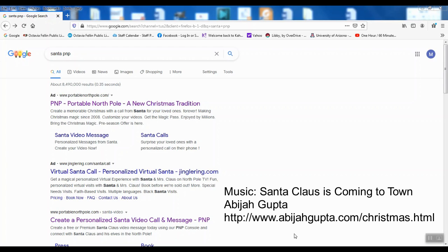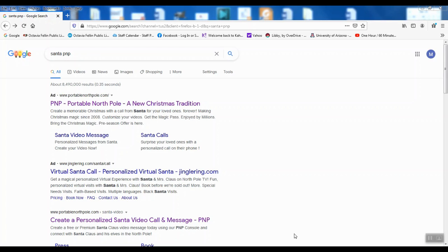So what I'm going to show you today is a special website. It's called Portable North Pole. And it's a special Santa experience that you can help Santa with for making something special for your child. So the way you find it is either search for Santa PNP, which stands for Santa Portable North Pole, or you can just go to portablenorthpole.com.